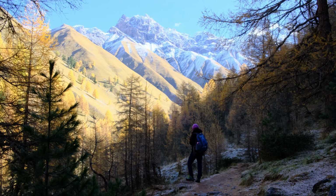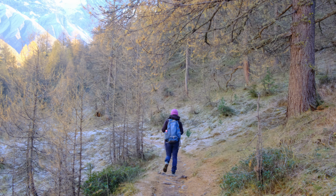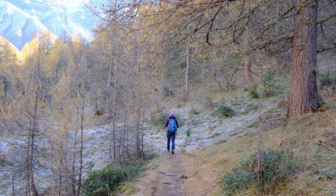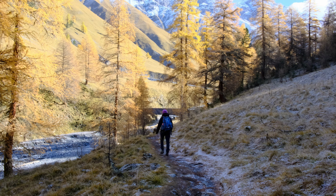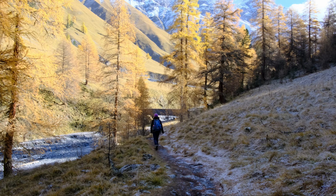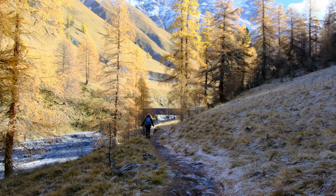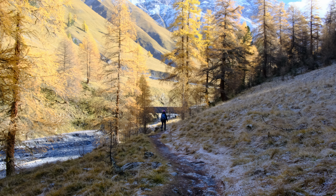Situated in the Engadin region, the Swiss National Park is the oldest national park in the Alps. Extending over 170 square kilometers, it is the largest protected area in Switzerland and our country's only national park. Within its boundaries, nature is left to develop freely.